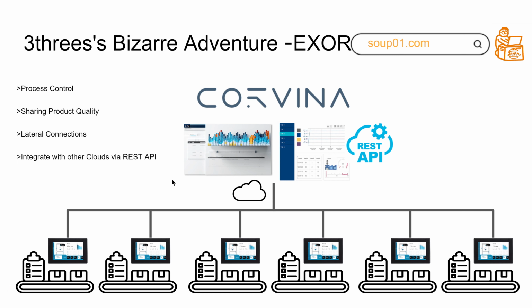They also integrate with other cloud services through the REST API, for example AWS, or other services. They also use the REST API to share information and to open a small entry to let other third parties access their Conavina platform.